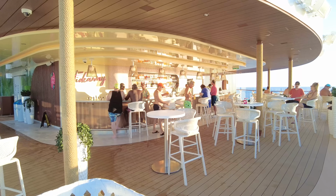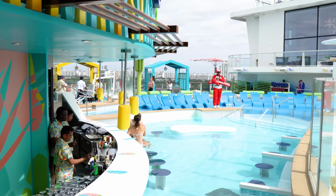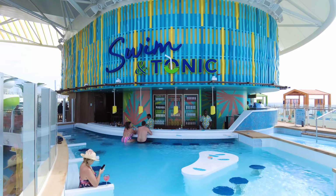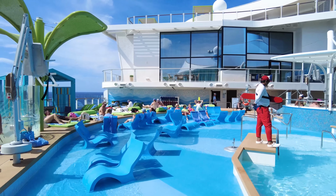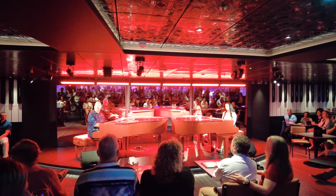I also think other areas just simply lean towards being adult-centric. Like as an example, the Swim and Tonic Bar, which is the first swim-up bar in Royal Caribbean's fleet. And while kids are allowed in this area, I feel like this generally tends to, again, lean towards being more adult-friendly. Then you have other great favorites that have nothing to do with the pool, but adults will love.